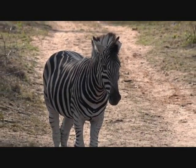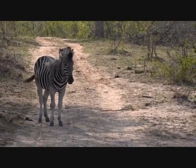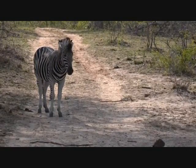It's another odd sighting. I have to think about it, Faith, and get back to you. But that zebra one definitely is high up there.